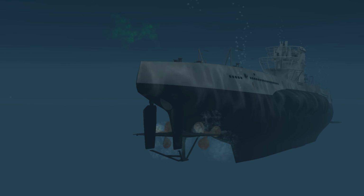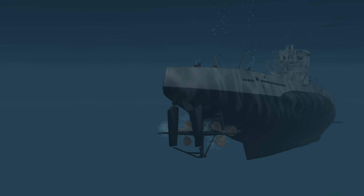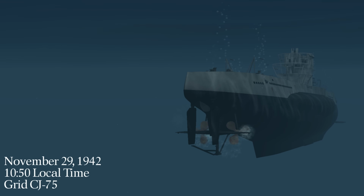Here's hoping that we can get within 3 kilometers to fire off our T2 G7E torpedoes. To add to the complexity of this attack, the weather has cleared up significantly in the past couple of hours. The seas are now calm as glass, and the sun is out. Thanks to these weather conditions, it will be easy to spot our periscope.